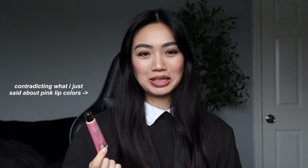The Lanolips Tinted Lip Balm. This lip balm is very good. It's a much thicker balm. It's honestly thicker than the Laneige sleeping mask. You can really feel it on your lips. I have mine in the color Rhubarb, and this is the darkest shade it goes.